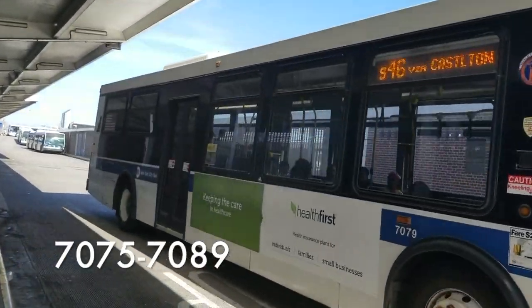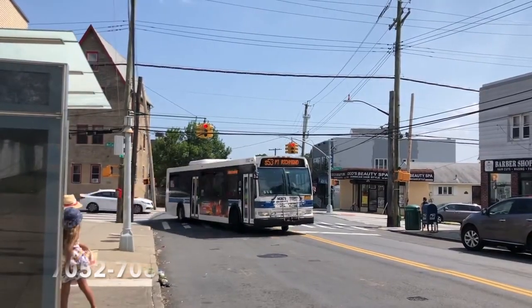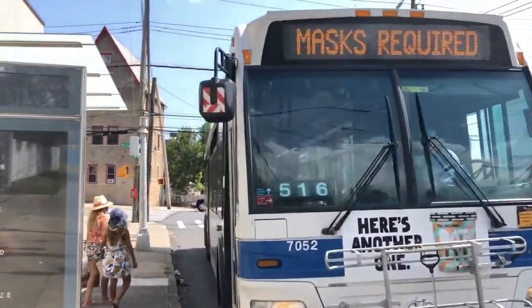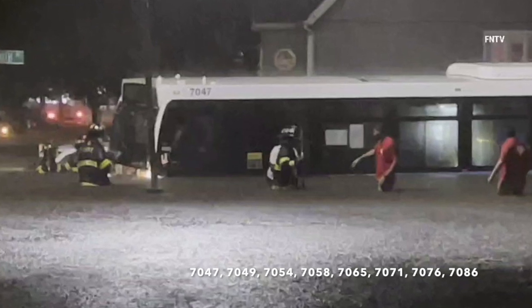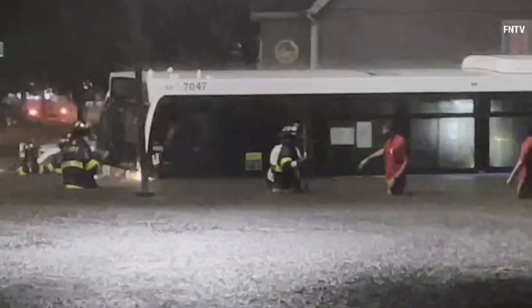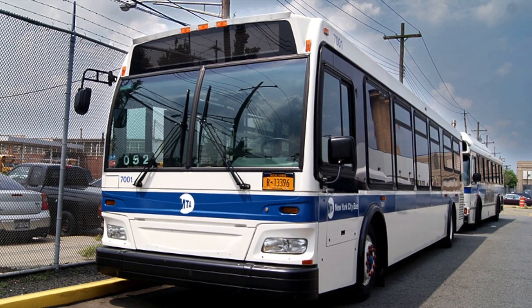7075 to 7089 have screw compressors and disc brakes, and 7052 to 7089 also feature bike racks, which is a feature not very common with New York City buses. Unfortunately, 8 units were completely destroyed after being flooded out by Hurricane Ida this past summer and were subsequently retired, while 7001 also sustained damage but was able to be restored and returned to service.